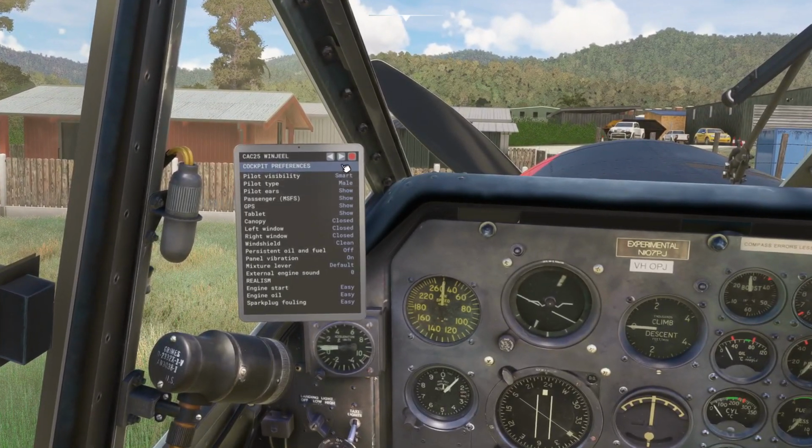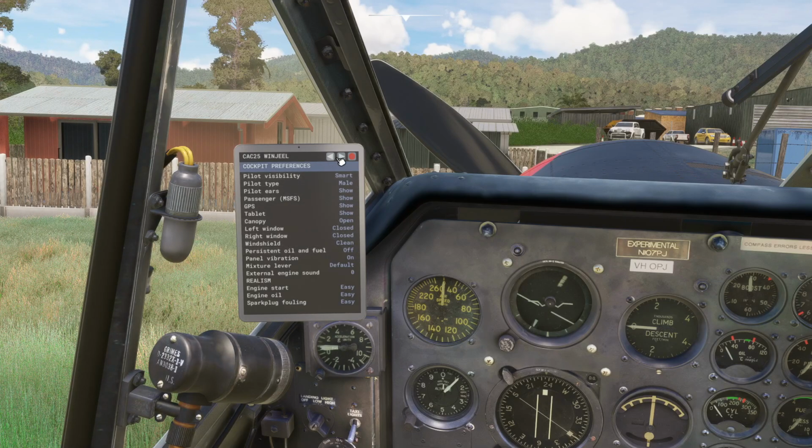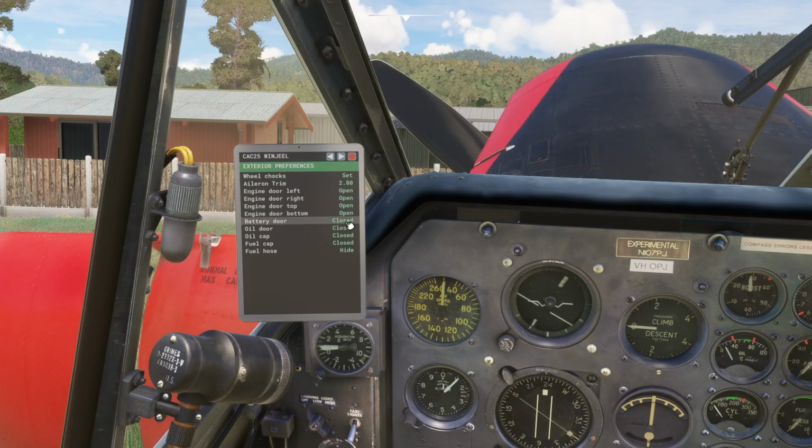Now we're going to basically open the canopy for a start. And we're going to go to our second page. Wheel chocks are on. Close and open various hatches and panels on the aircraft.